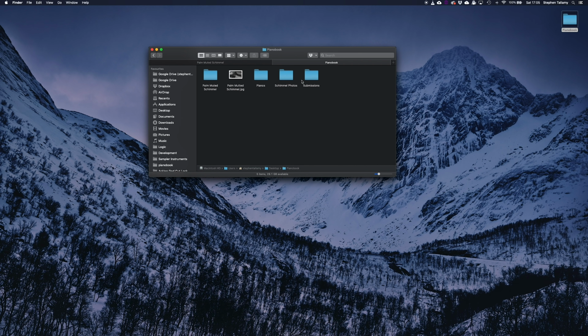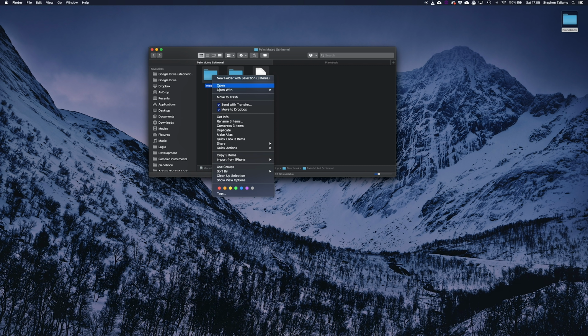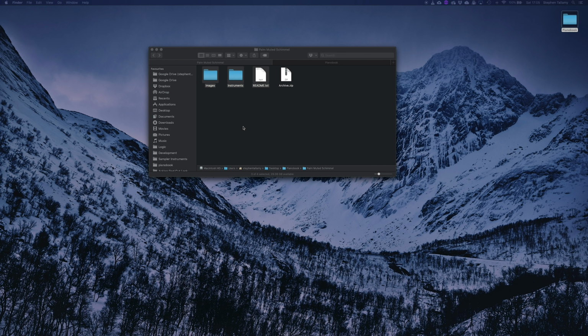We've got that image here. Stick that in there. I've already got the grayscale. It's already 16:9, so that's all great. And then we're just going to move these guys into the instruments. Let's tidy that up a little bit. And now all we're going to do is create a zip file, and then we're ready to go. So that's all zipped. And now let's just double check that opens okay and has everything we want. That's great. What I'm going to do is I'm going to call it Palm Muted Schimmel.